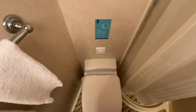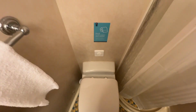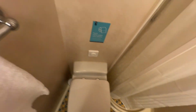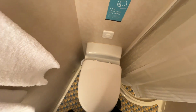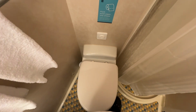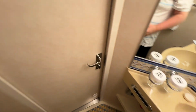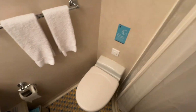All right, now, as we typically do in our cruise ship cabin tours, let's flush this. And this toilet on Brilliance is the loudest I've had, I think. Good grief. All right, that's enough of the bathroom, except for a little pan around it. So, you know, functional, gets the job done. But let's come out of here and continue the room tour.